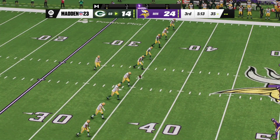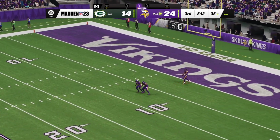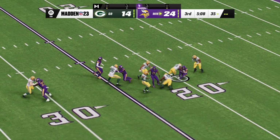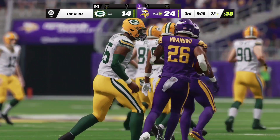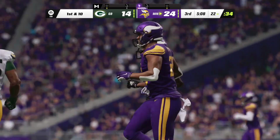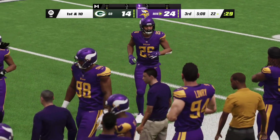So the lead back down to 10 as things get a little more interesting, and the kick is away. Fields it right around the goal line. And he's up past the 20 to the 22-yard line. Minnesota's offense takes over possession. This now a 10-point game, so things tightening a little bit after that last score.